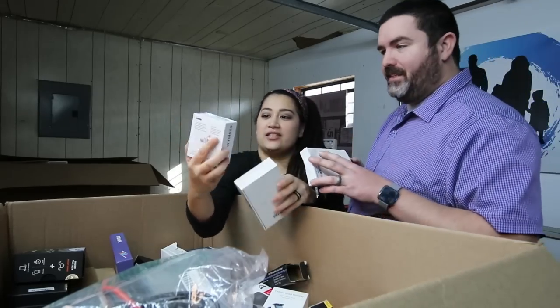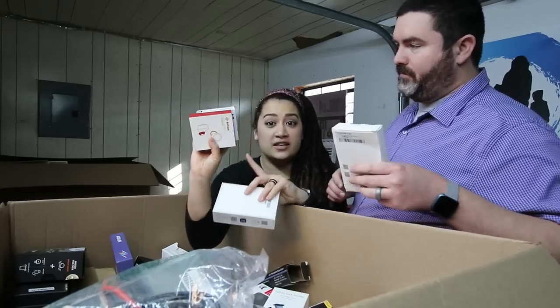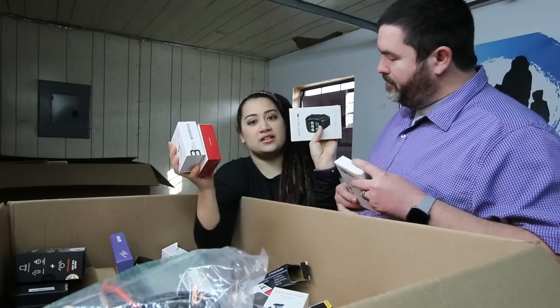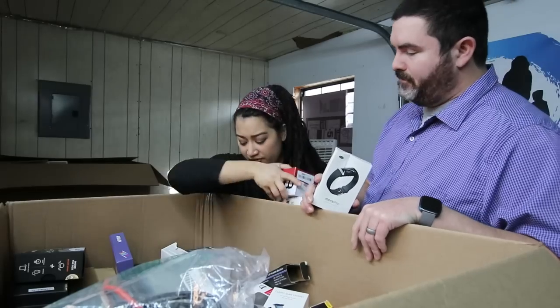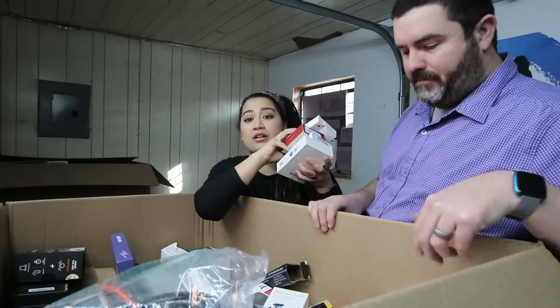These are some headphones. Here's another set of earbuds. This Boltune usually sells for around 30 bucks. Then there's a basic smartwatch. Now, if it's not a name brand smartwatch, it doesn't normally sell for very much. But all of these little things right here, they're great listing.